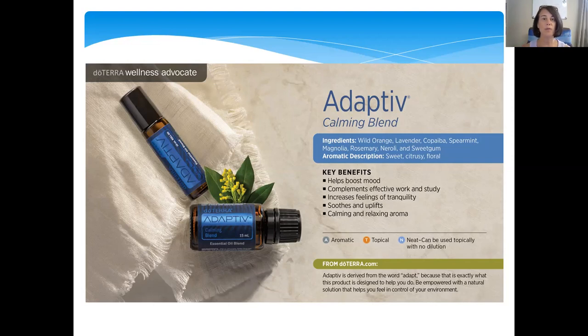It's really this beautiful combination of homeostasis, just bringing your mind and body into balance, and then helping you be productive and effective, helping you think clearly and just perform at a really high level. Absolutely love it. So emotionally, it's known as the oil of adaptability.